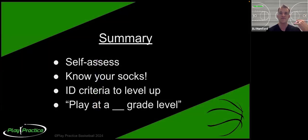To summarize, the confidence index is your self-assessment. The SOX level, we want you to get familiar with this because we're going to be talking about this as we go through the program. We're developing our own culture around our gym, like, oh yeah, I'm a blue sock. That's what this means. And you walk in the gym, you check out other people's socks. You're like, whoa, that guy's a black sock. Got to watch out for him. What's he doing different? And then we're using that to help identify criteria.